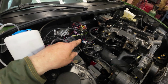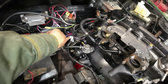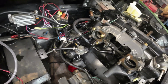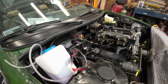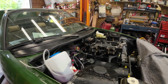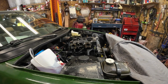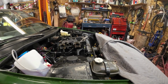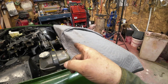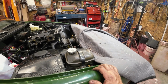I've got an electronic ignition in it, so this little plug here, I don't know, can you see that? Yeah, that little white plug there plugs in the distributor. And I did put the distributor cap on it, the broken distributor cap. So next is get the carburetors on, then I'll put the radiator in it, and I think that's all that needs to happen before I start it. Cool.